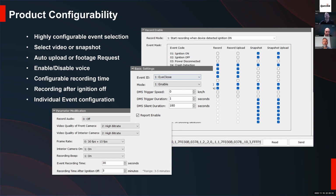However, one of the ones that people are interested in is the trigger speed. So for example, with eyes closed detection, you may not be interested in that unless the vehicle is moving over 10 kilometers per hour. In this case, as a default, we set it as 0. But you can set it to 10, 15, 20, whatever you think is relevant based on your circumstances, your environment, your use case.